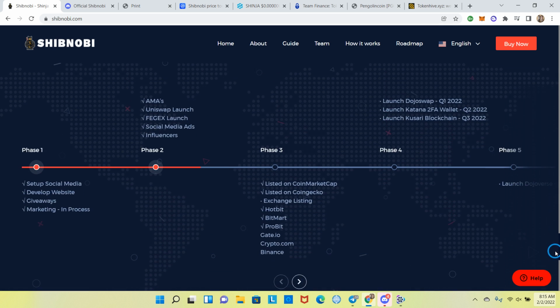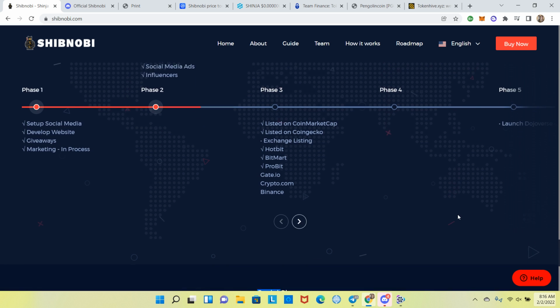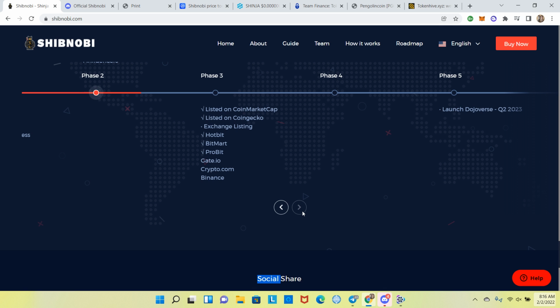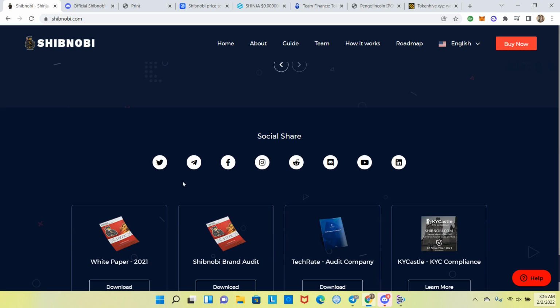Sorry about that. So here you can see Phase 4, launch Dojo Swap. Quarter 1, 2. So this quarter, they want to launch Dojo Swap. They want to launch the wallet. They want to launch the blockchain. So the wallet, quarter 2, and the blockchain, quarter 3. And it looks like Phase 5 is launching the Dojoverse. So we can scroll over here. Yep. Quarter 2, 2023. So here are their social media links.